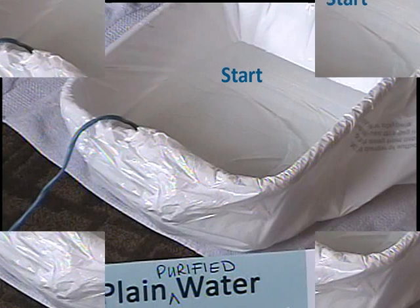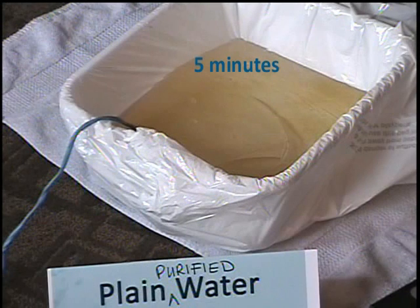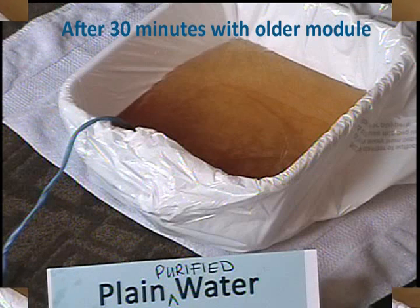In our second sample, we used 2 different buckets, both with purified water. One had the original module, which was older and had been used several times, and one we decided we would try a brand new module and see what the difference was.